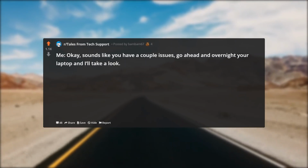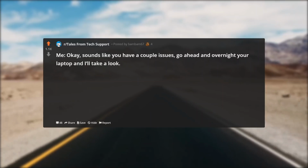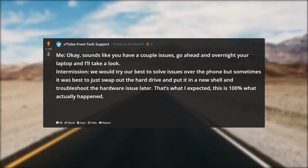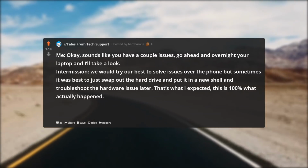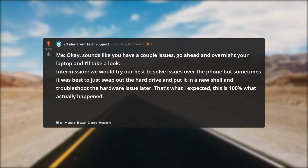Me: Okay, sounds like you have a couple issues, go ahead and overnight your laptop and I'll take a look. Intermission: we would try our best to solve issues over the phone, but sometimes it was best to just swap out the hard drive and put it in a new shell and troubleshoot the hardware issue later. That's what I expected, this is 100% what actually happened.